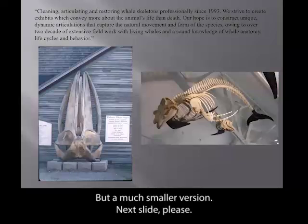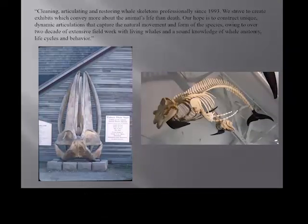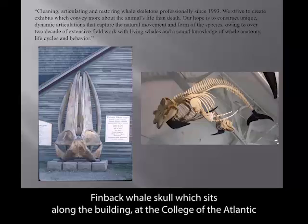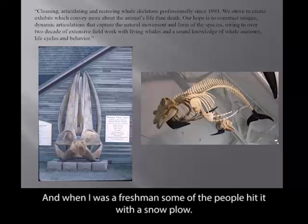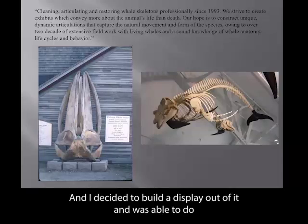Next slide, please. So this is more of what I had said about my background. I should say that this very famous finback whale skull, which sits along the building at the College of the Atlantic, is where I got my start in all of this. That was sort of haphazardly put on campus before I was a student there. And when I was a freshman, the facility people hit it with a snowplow. And I thought, well, that's not very good. And I decided to build a display out of it.